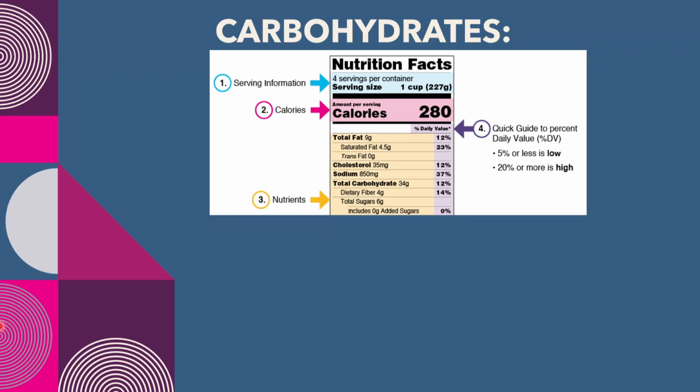So let's get into carbs next. Carbohydrates are simply a diverse group of energy sources. They are often overconsumed on our standard American diet, but we still need them in order to function. We need glucose. We need those glycogen reserves.